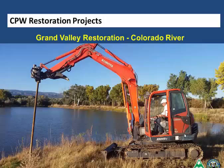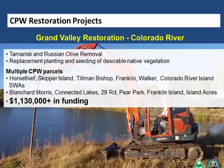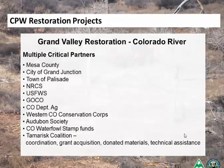And I wanted to get to this one. I only have a few minutes, but there's been some really great collaboration. This area of the world is really a poster child for great collaboration on restoration. When you look at this stretch of area that is being attacked with this restoration work, it's really impressive. From our perspective, on our properties, we put over $1 million on the ground, removing tamarisk and Russian olive and putting desirable native species in. And it's only because of multiple partners that we're able to achieve this.